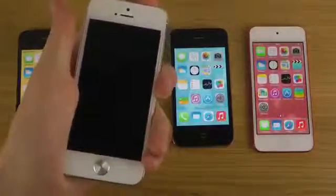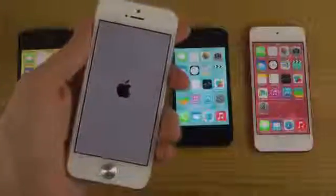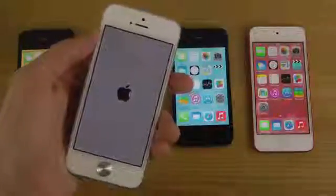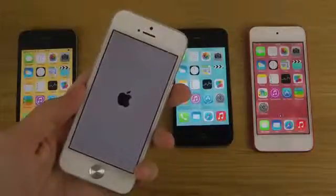It's still a little bit slow booting, but this is the cool thing here. You get a white background and a black Apple logo if you have a white iPhone 5. Or at least that's what you should be seeing. If you don't see that, well, then that kind of sucks as well. I mean, it is pretty cool.